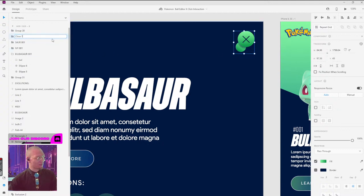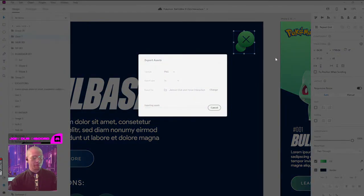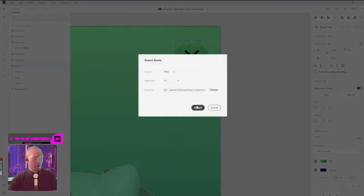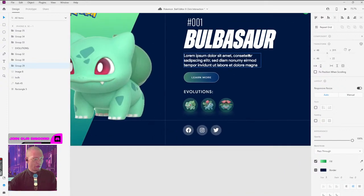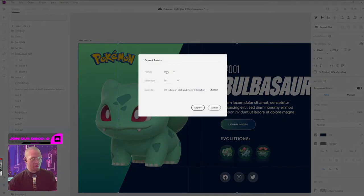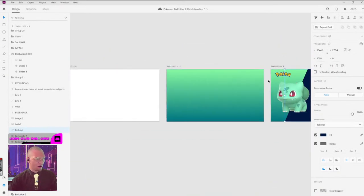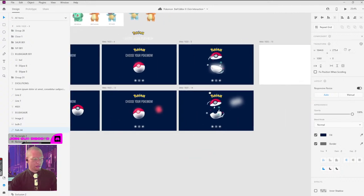So I'm going to export this. We're going to call this close one for our button. And then I also want to export just this piece. So export, yes. Okay. So I think we are pretty much done. I do want to export this bit right here. So I'm going to export this as a PNG. And I will just export it like that. All right. So I believe we are all done with our assets. And yeah, let's give it a try.